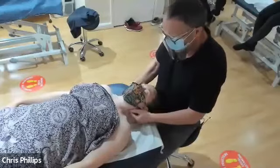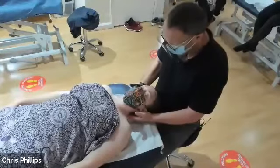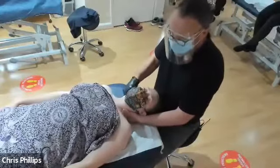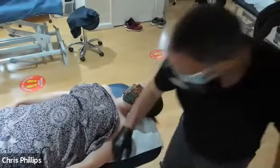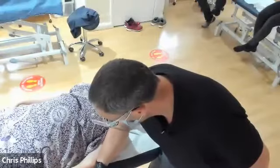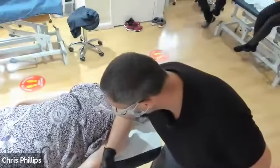Okay. Any easier on the right side? Just feel a little easier, doesn't it? Okay, I'm going to do the same now on the left side. Start off with that stuff down this side now, and just see if we can let that come through here.